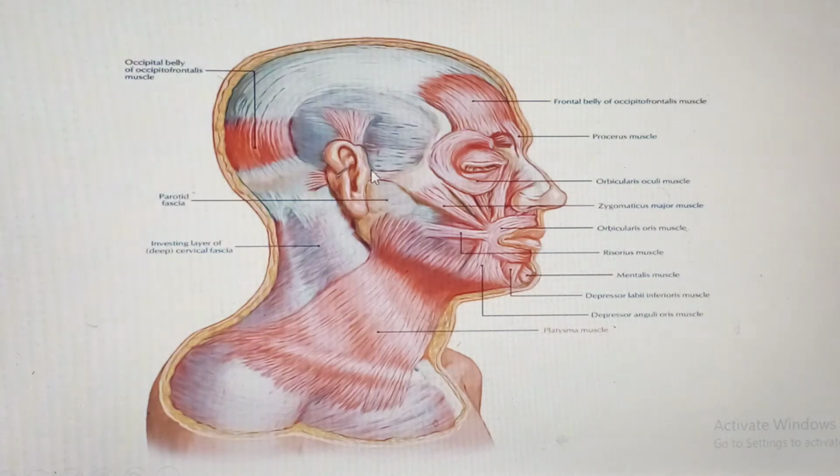Therefore, upon contraction, you can see it will be pulling the point of insertion towards the origin, bringing the ear a bit closer anteriorly. But I told you that these muscles are underdeveloped. They are not very strong, unlike in other animals that we have. This muscle will be supplied by the temporal branch of what we call the facial nerve, cranial nerve 7.